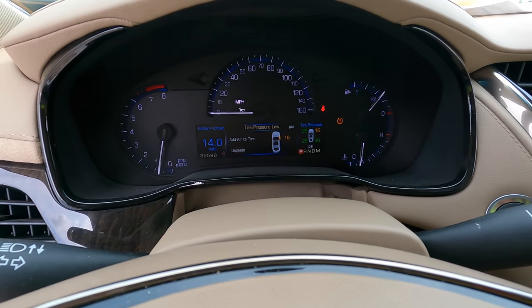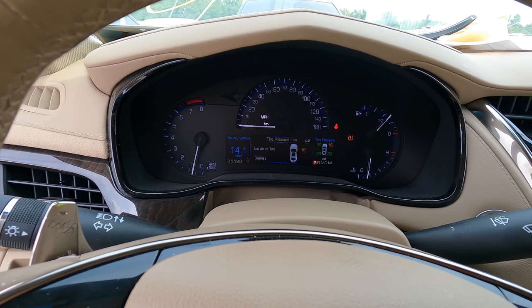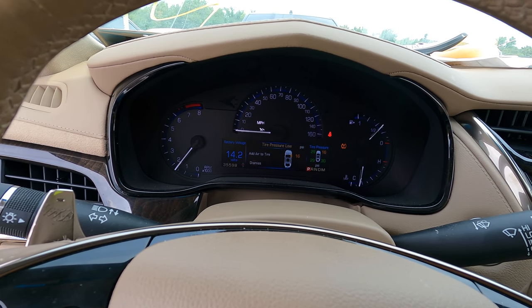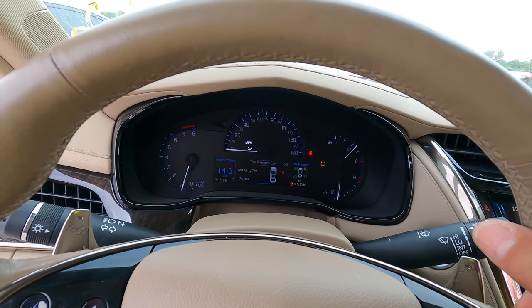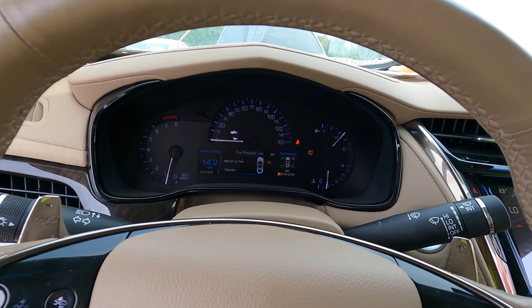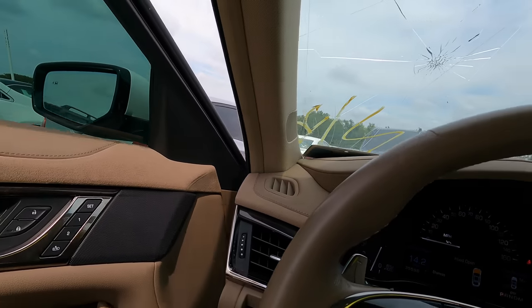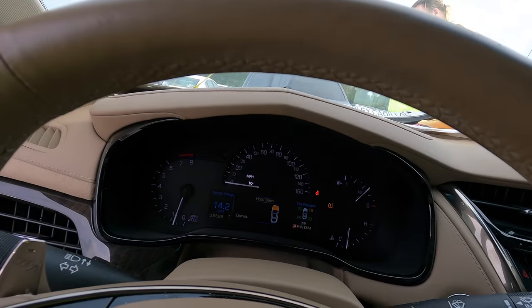No check engine light. But I have noticed in these Cadillac ATSs, this same vibration. Surely in a Cadillac, that would not be factory. You can feel it in the steering. You could feel it in the seat. You could feel it in the floor. Pop the hood. Let me watch that engine. 35,000 miles. That is insane. That's low miles.